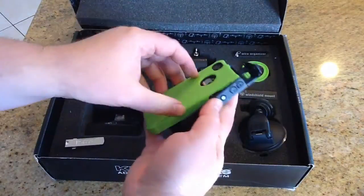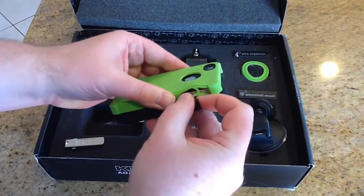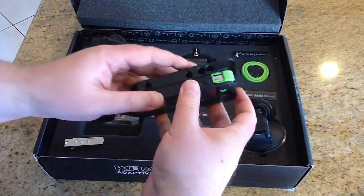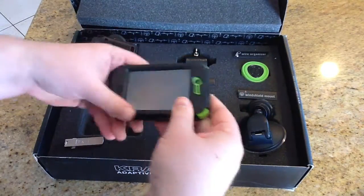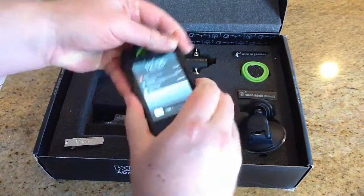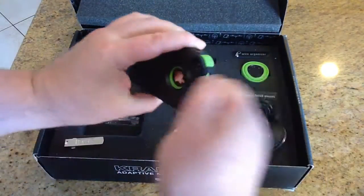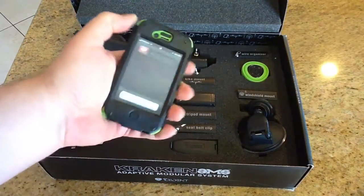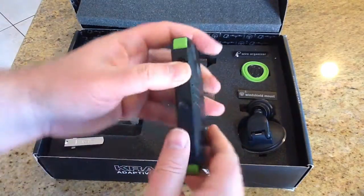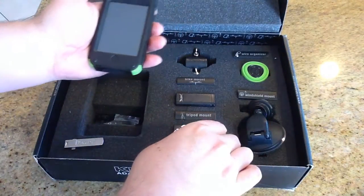Let me tell you, this case is rugged. And let's see if I can do this right the first time. We'll go ahead and jam everything together there, get it all into place. Put this case on top of it, and I think we should have everybody working together there. There we go. Okay, so you can see what it looks like now in the case, and it is rugged. It's got a lot of protection on the edges, and it's pretty solid. You could probably throw this thing off a cliff, although I probably wouldn't recommend it.